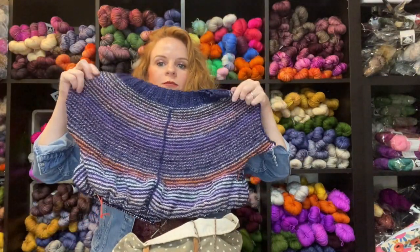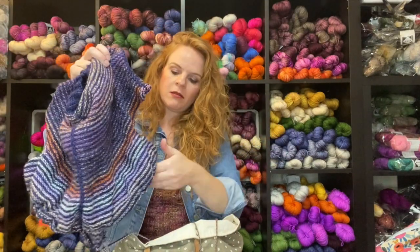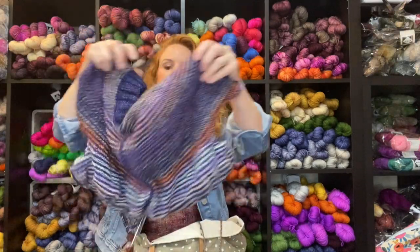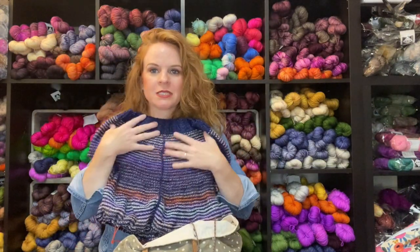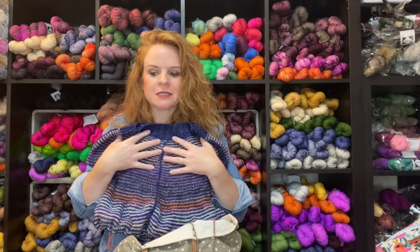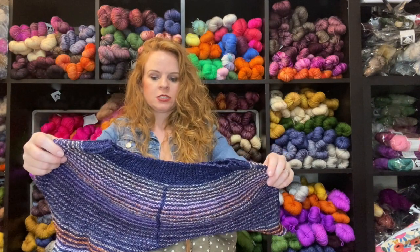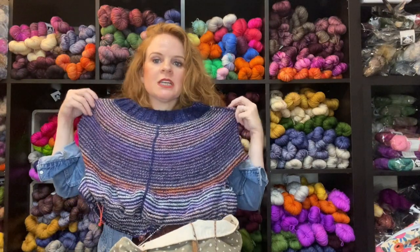so the yoke went pretty fast. Now I'm on the body. I'm only like 3 inches in. I don't feel like I'm very motivated to knit this right now because it's such a warm sweater and it's been pretty hot lately. So maybe by late August, early September, I'll be more motivated to finish this and knit it.